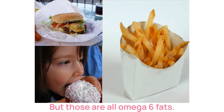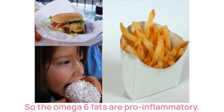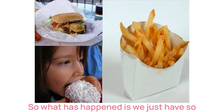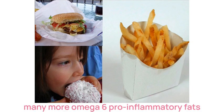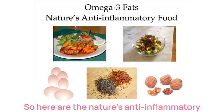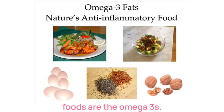But those are all omega-6 fats. So the omega-6 fats are pro-inflammatory, and the omega-3 fats are anti-inflammatory. What has happened is we just have so many more omega-6 pro-inflammatory fats in our diet that we've unsettled that balance. So here are nature's anti-inflammatory foods, the omega-3s.